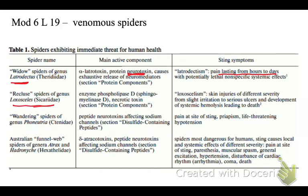The recluses, these are nasty. They have a necrotic toxin, so they cause degradation, skin injuries of different severity. You can see here slight irritation to serious ulcers and development of systemic hemolysis and leading to death. No, that's not fun. The wandering spiders, like that last one, the Brazilian one, it's a peptide neurotoxin affecting sodium channels.